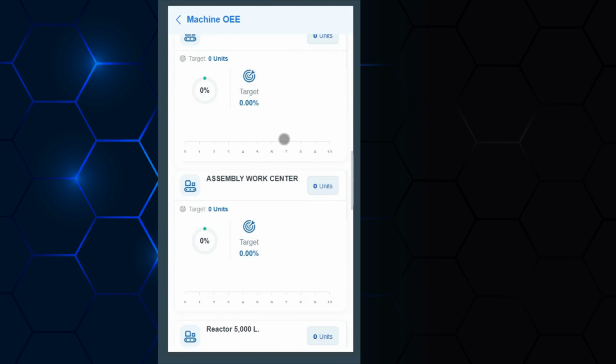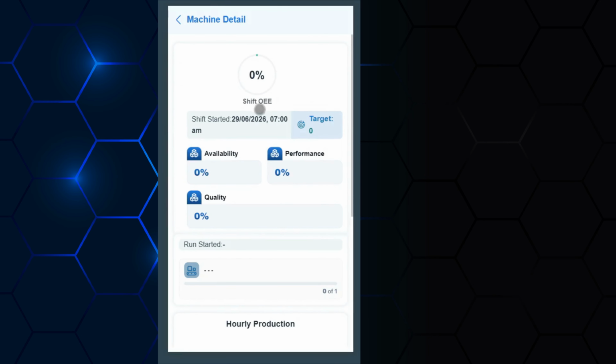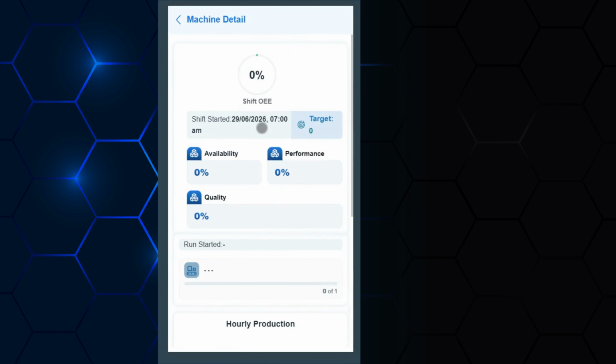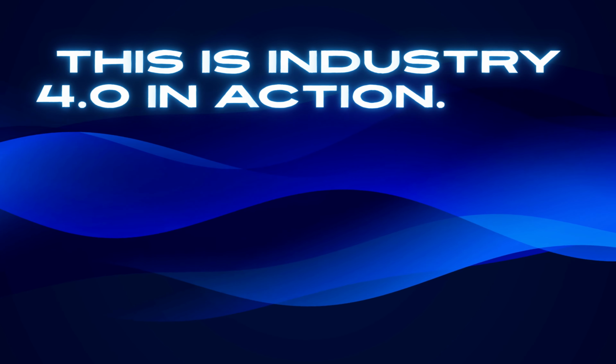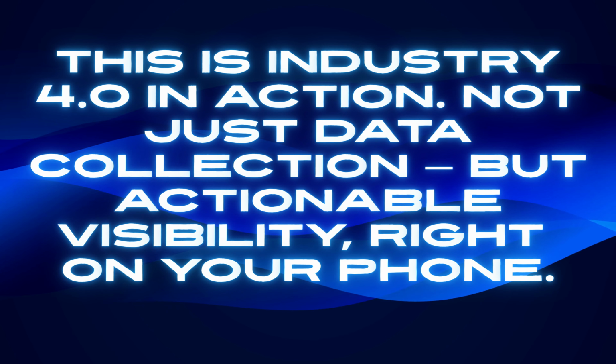Drill into any machine for a full OEE breakdown. Availability, performance, quality, the three pillars of OEE, plus hourly production charts so you can track shifts in real time, hour by hour. This is Industry 4.0 in action. Not just data collection, but actionable visibility right on your phone.